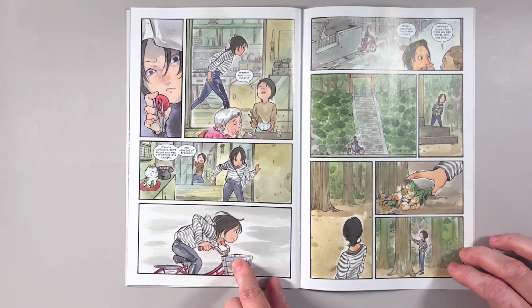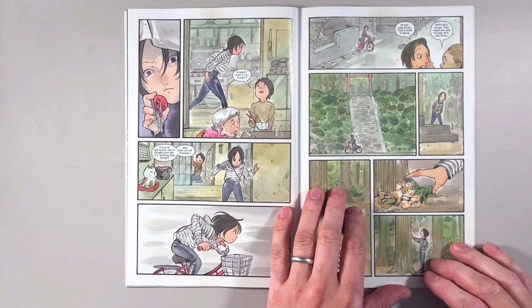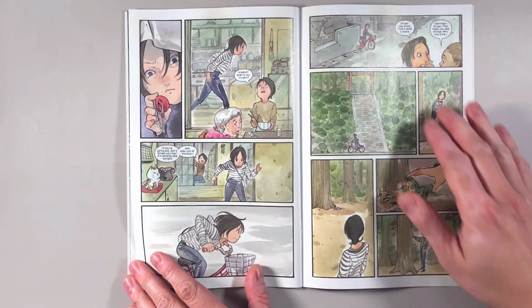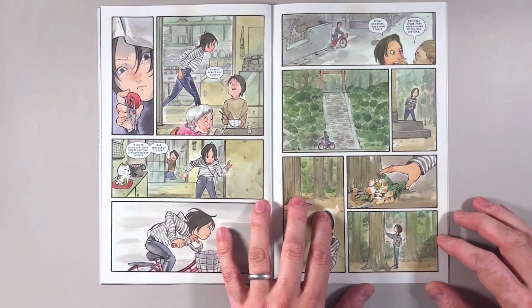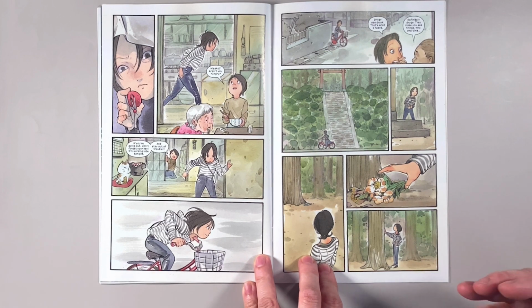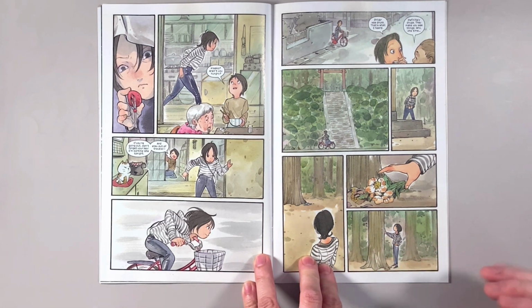Gets back on her bike. I see this a lot in Miyazaki movies or all sorts of Japanese anime movies, kids on bikes in these environments. This feels like it could be in a Miyazaki movie. So for sure, it's a cultural thing, something that is very familiar in Japanese culture.